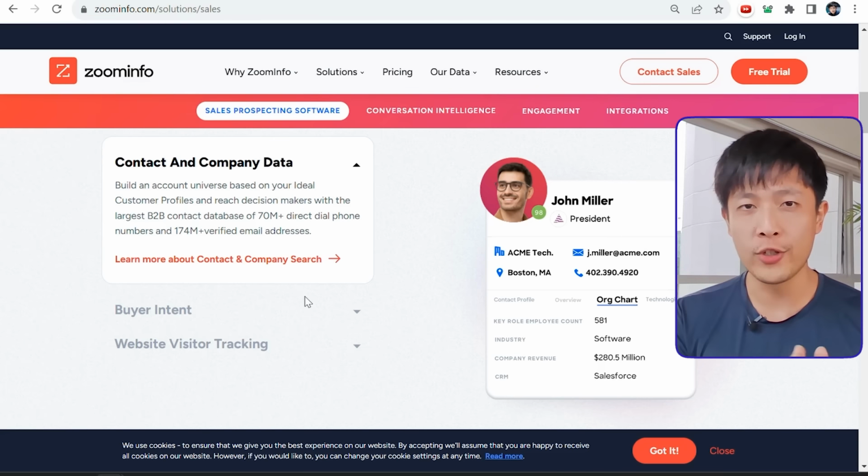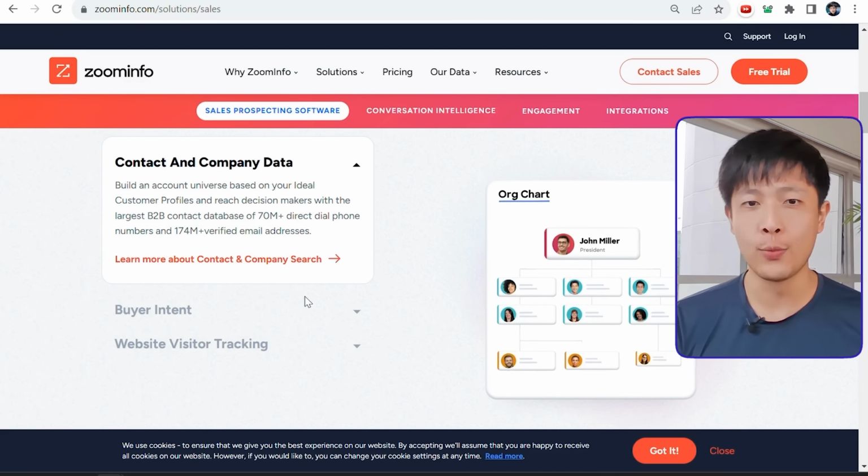Then there's ZoomInfo, which is a prospecting platform and one of my competitors. So building a search portal for prospects where you can search by job title, company size, technologies used, lots of other filters, takes a long time and a lot of data processing.